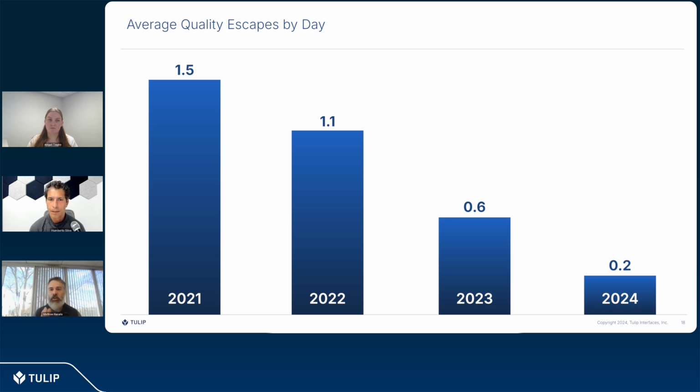And you can kind of see that downward trend, right? Where we were able to say, here's our key metric, here's what's important, and are our efforts impacting that?